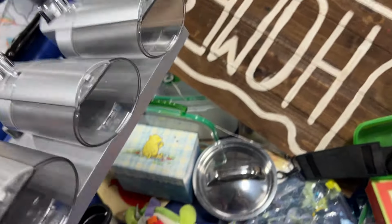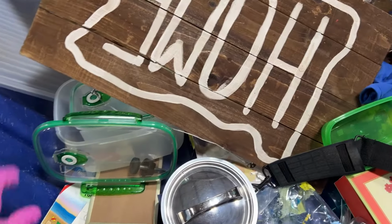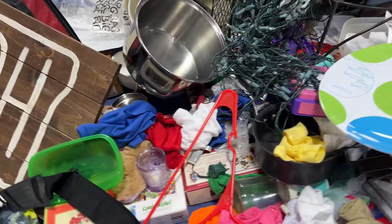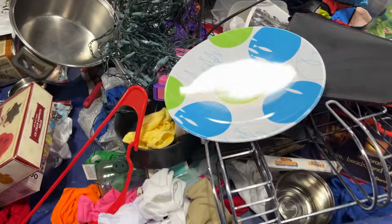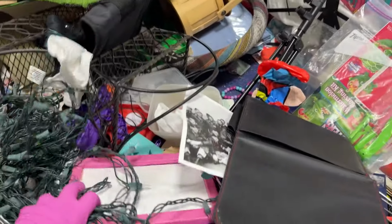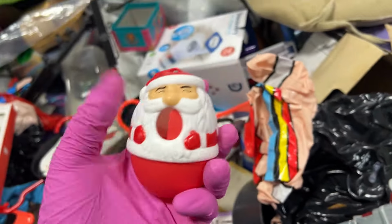This soap dispenser is missing the lid. Winnie the Pooh recipe. Little recipe book. Containers. Puzzles, cookie cutters, could be useful for someone in this project. Thought it was a squishy, but it's not.